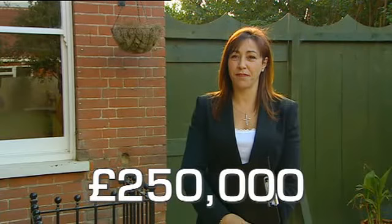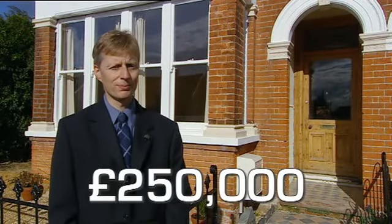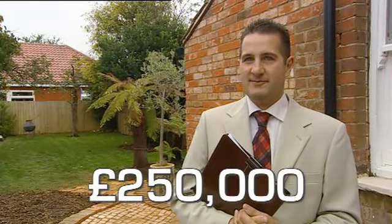I would place the property on the open market at £250,000. I'd recommend an asking price of £250,000 for this property. I'd place this property on the open market for £250,000. We've had 3 agents round, and they've all come in at the same figure, which is £250,000. 250? Yeah. Oh, great.